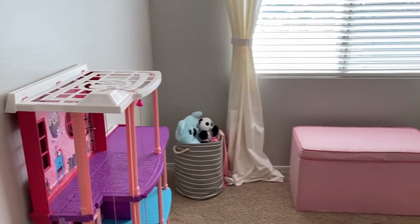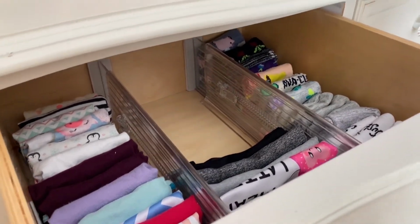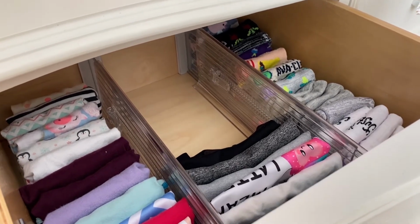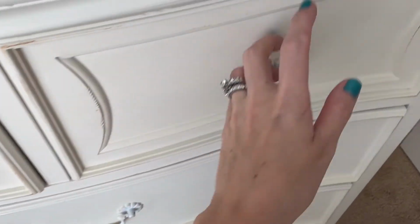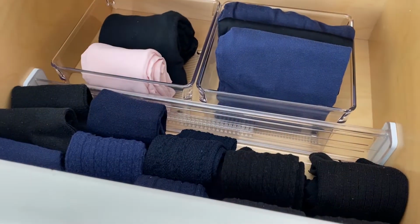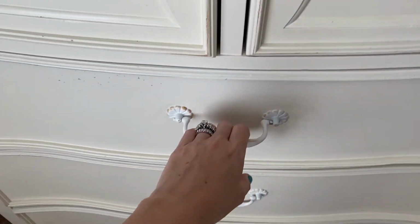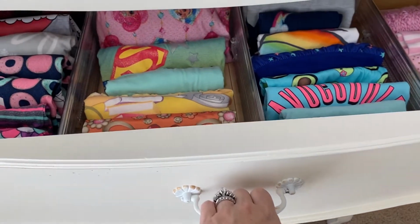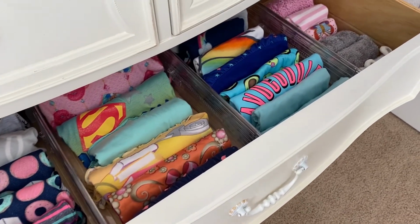Let me give you a tour now that we are all done. See, we have the dividers and all her underwear in there, nicely folded. And then this is what we call her school drawer. So you can see all her socks. This is her PJ drawer, which is my favorite. It's just so colorful.